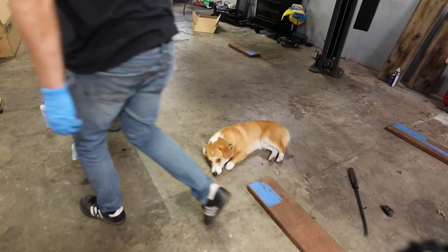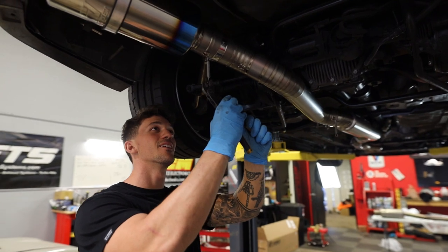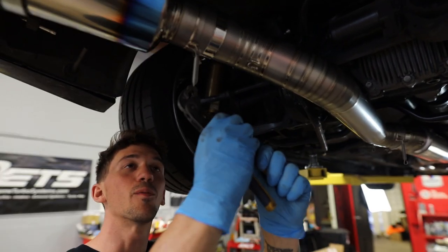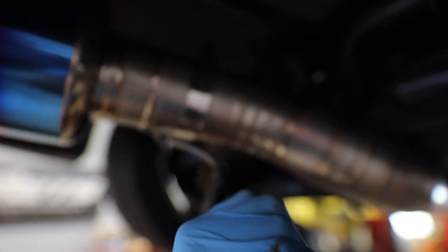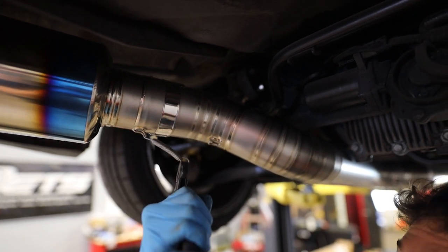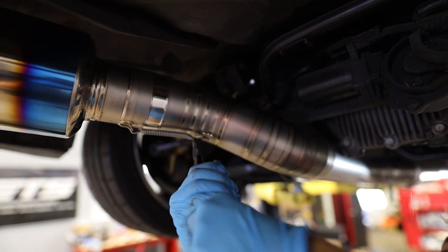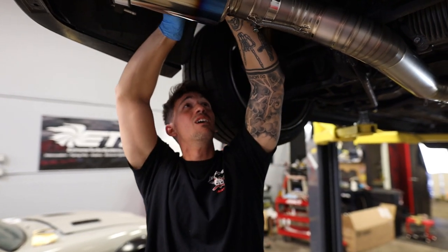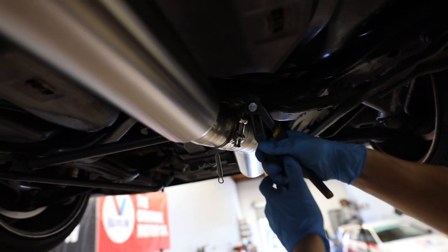Sparko is obviously not impressed by the Tomei. Sleepy boy. Okay, you ready? Yeah. Literally the worst part about installing these exhausts is this spring clamp. Oh my God. Oh, dude, these are really loaded. Success. Did you get it? I'm good at this, dude. Oh, man. Oh, that was tough.